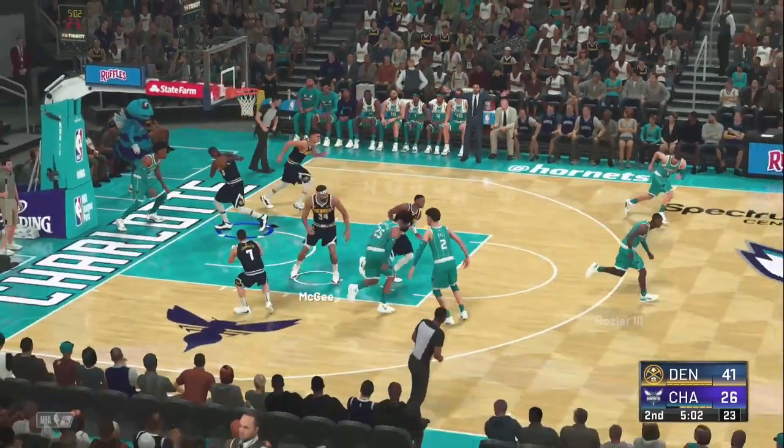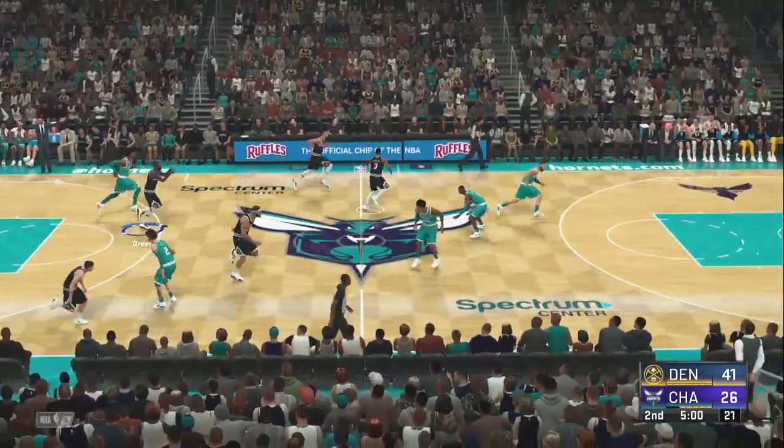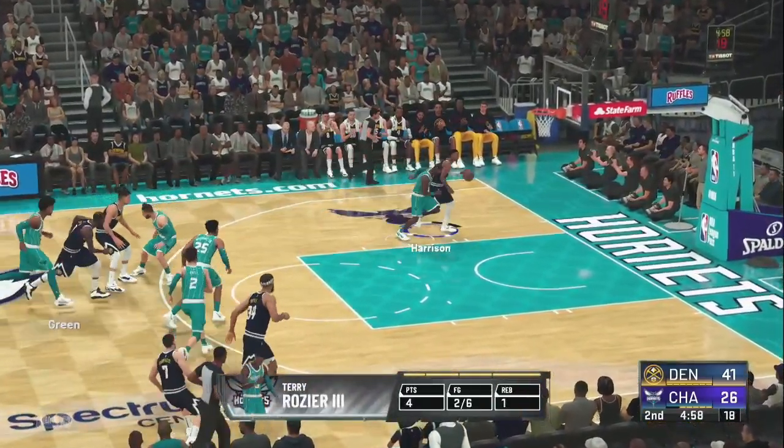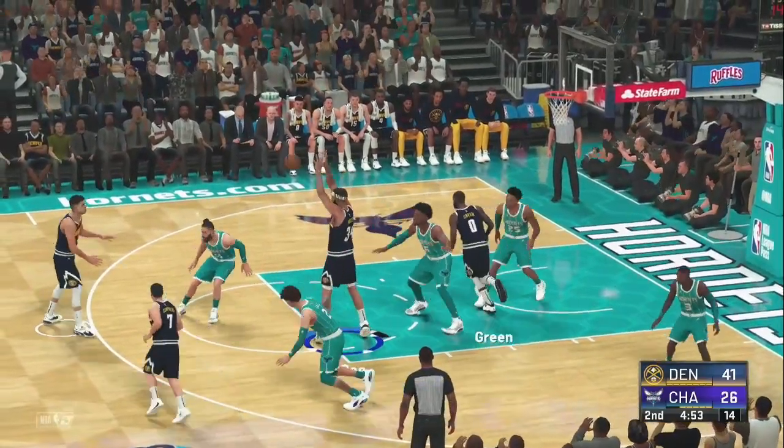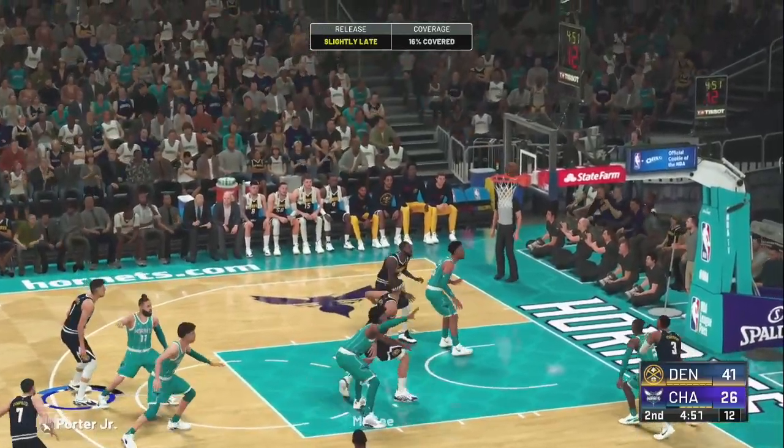Boy, this is bad. Tough to watch. I mean, this is really bad. He's stone cold this quarter. Man. Harrison passes to Green. He kicks to McGee. Near the three-point line, it's Porter.